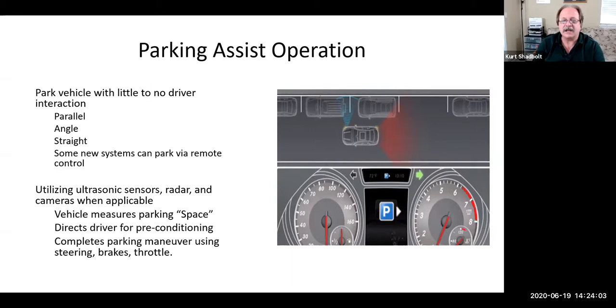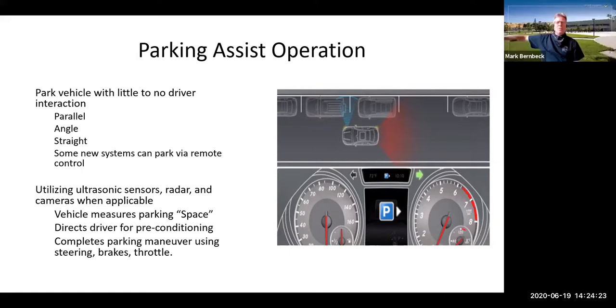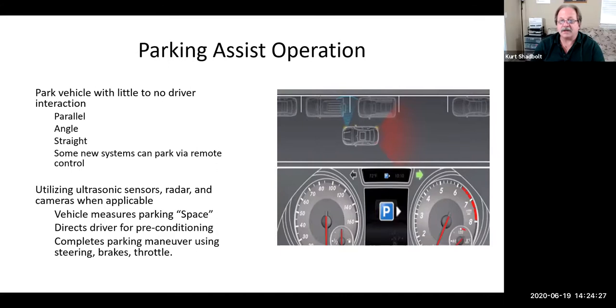But there's some things to keep in mind. Curb or no curb can come into play. One of the challenges for these systems is sometimes they can get very close to the curb. In some systems, they get their calibrations off a little bit and they'll scrape the rims on the curbs because they may or may not pick up the curb correctly. So curb height can come into play.